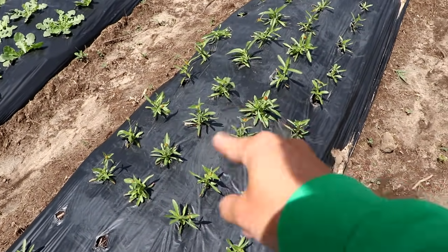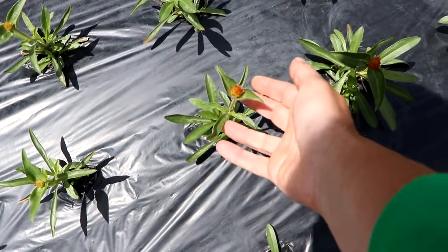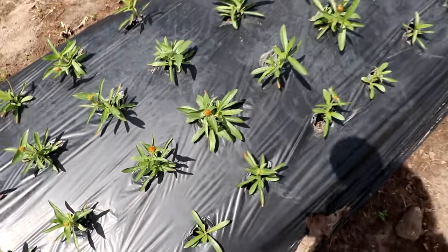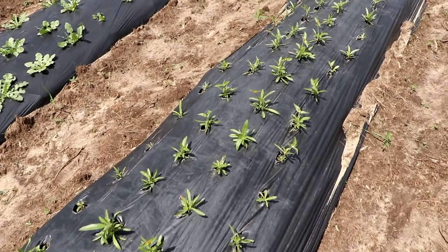You can see all of these Gomphrena have little Gomphrena on them already. Now you can pinch these. This one is an orange Gomphrena. I had a lot of that. You can pinch these or you could let them grow. It's kind of up to you. The first cut can act as the pinch as well.